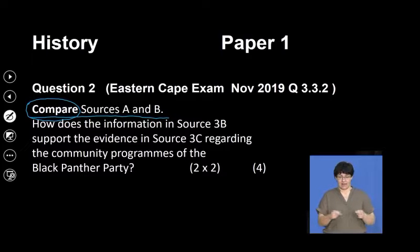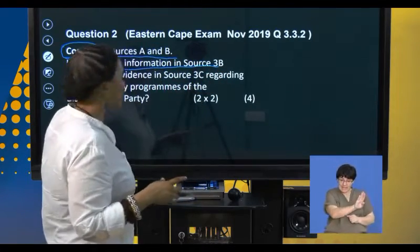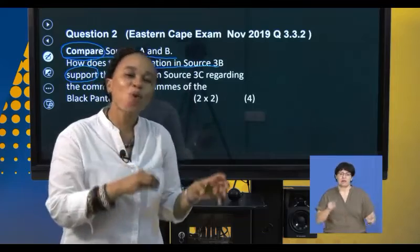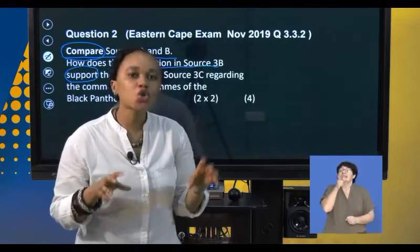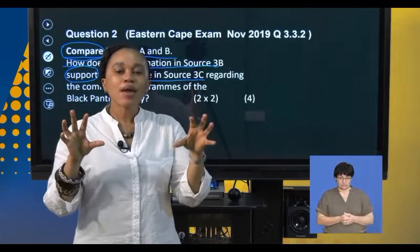And then the question is, how does the information in source 3B support, and this is very important, you can see this question already tells you that the information in source 3B supports. In your answer, you cannot dispute that. They are not asking you whether it supports it or not. They are asking you to show how it supports the evidence that is in 3C regarding the community programs of the Black Panther Party.